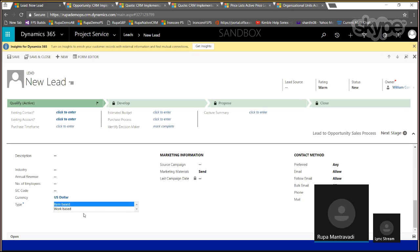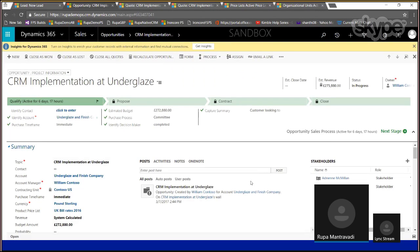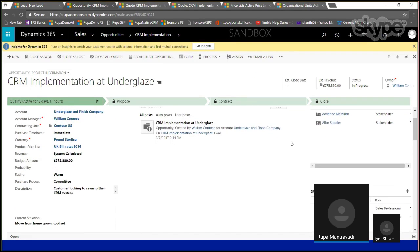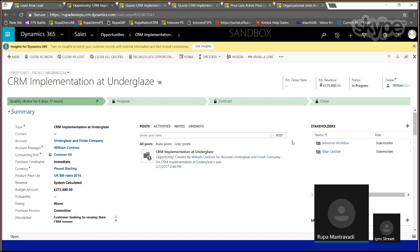And in a project-based opportunity, you will see the CRM functionality or the ability to add products to an opportunity, but you will also see that you can estimate for projects. And let me walk you through the structure of the opportunity. So this is an opportunity that I have already created in the interest of time. And as you can see, there are a few fields that we have added on the opportunity to enable certain features specifically for professional service industries.